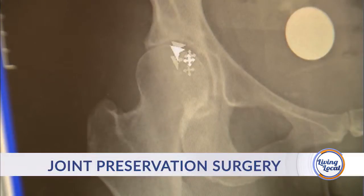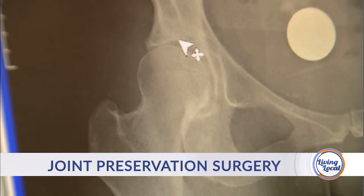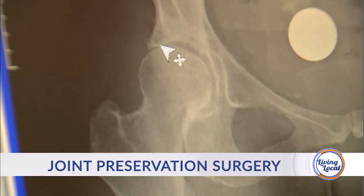All right. Today's topic is joint preservation surgery. What is that? Sure. It's a group of surgeries that we do, whether it be knee, shoulder, or hip, where we try to preserve the native cartilage that God put in your joints prior to doing something more invasive like a joint replacement. There's sometimes when people will need a joint replacement when the cartilage is completely destroyed and there's no other option, and that's what we have to go to, and it's very successful.